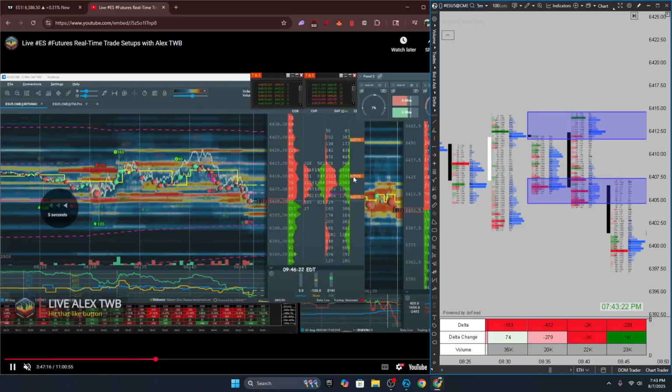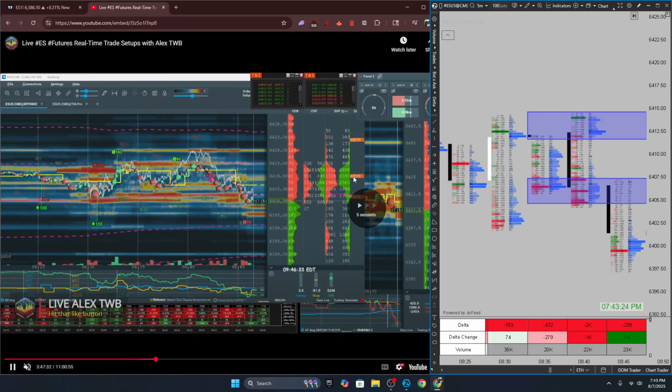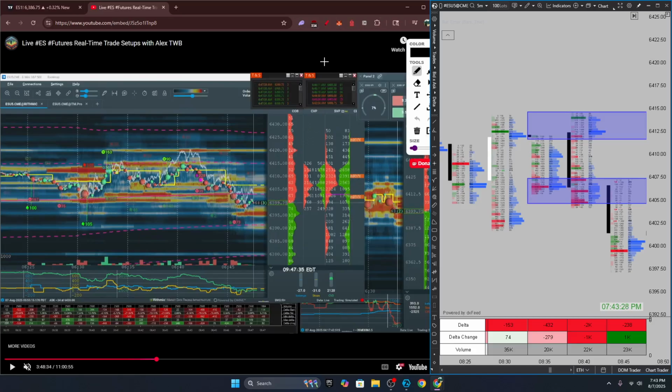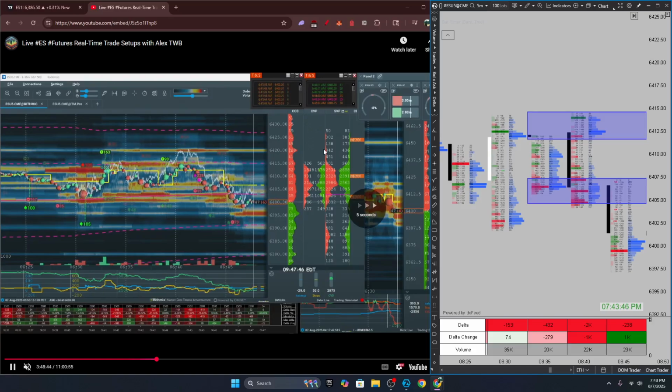As you can see, these sellers came in very aggressively, pushing through all that passive buying liquidity. But we were unable to get to this 6395 level. And how it looks like right now, price may want to come back up into this region where we have passive selling and then push back down, taking out that 6395 liquidity level. And that's what I was looking for.